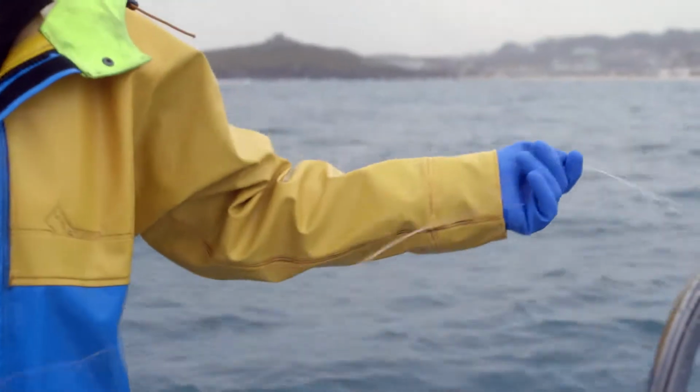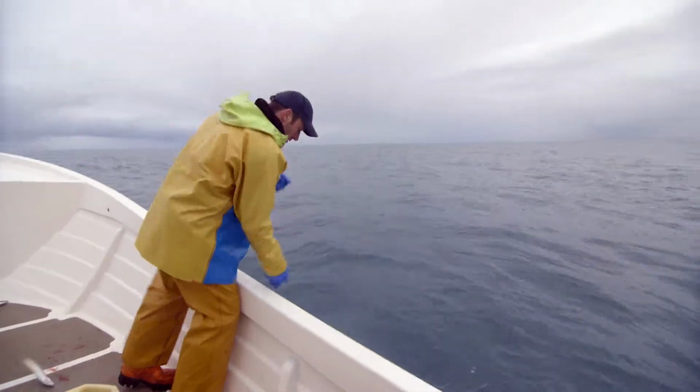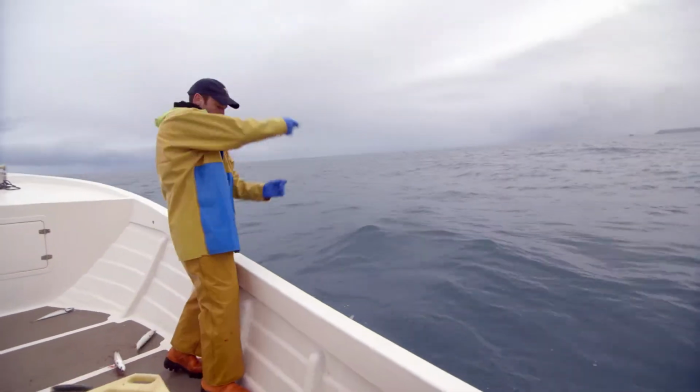What we're catching is a tiny, tiny bit of fish compared to what the big guys are catching. I hope it carries on for many more years, and it will do with the hand line in what we're all doing. But if you go back to the nets and ring netting and all that, and they're catching so much fish at one time, it's not going to last. It can't.